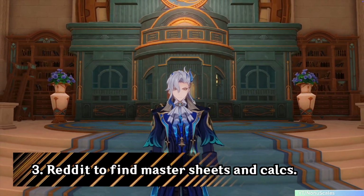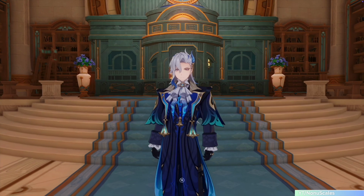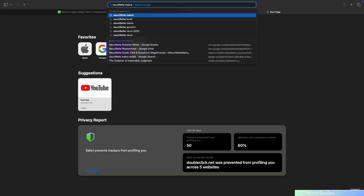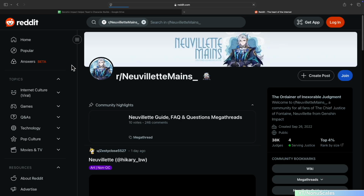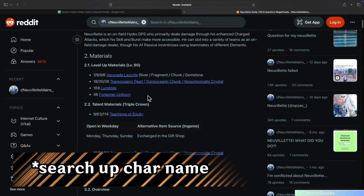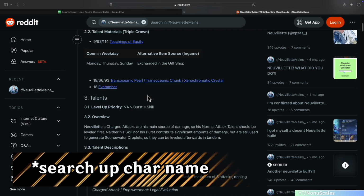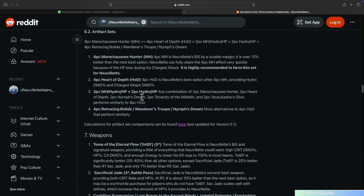Now the next website, believe it or not, is Reddit. Seriously, not for what you think though. If you want to know everything about a character, what their best team is, what their damage per rotation is, then just search them up and you'll get a full explanation of their kit and some really useful sheets like this.